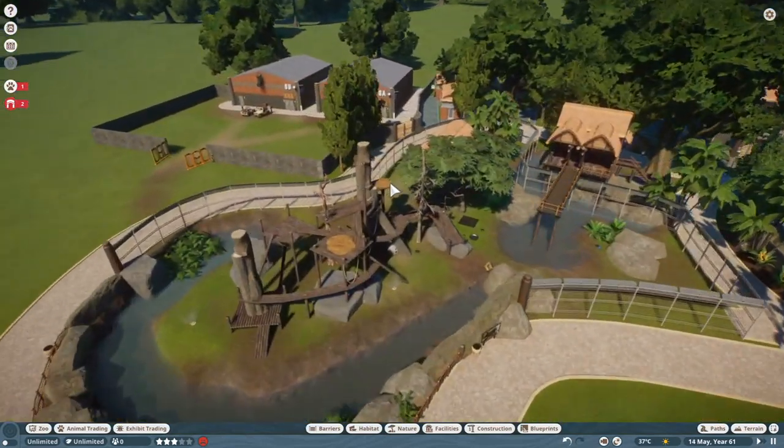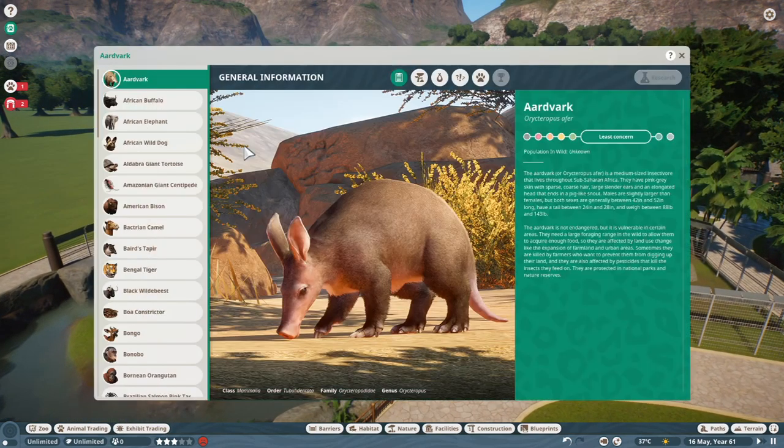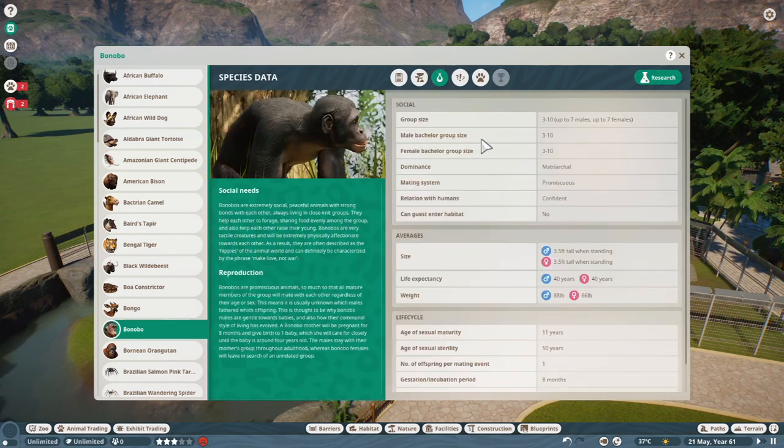But yeah, that is what I wanted to jump in and get your guys' thoughts on: our Bonobo Peninsula. If you look at their little Zoopedia file here, they are from just in the lower heart of Africa. Male bachelor group size 3 to 10, they're expected to live 40 years, males are a little bit bigger than females, sexual maturity at 11, they'll stop being sexual at 50 years old, they have one offspring, and it takes them about 8 months to have the baby, so they are a pretty cool animal to have. Group size 3 to 10, 7 males, 7 females.